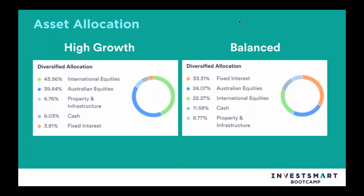So high growth, immediately, if you're thinking that its goal is to give you a higher return, it's very likely that it's going to be higher risk as well, and usually in more aggressive type investments such as equities. And you can see there straight away that the cash that you put in, 43% is going to go into international equities, so international shares, US, European, Asian. But then there's also 39% that's going to go into Australian shares as well. So it's quite heavily weighted or allocated towards shares which are higher growth, higher risk in their nature, and therefore need a longer term to ride out any ups and downs.